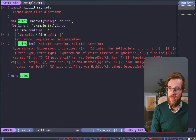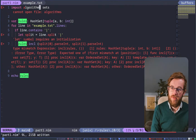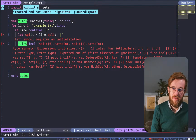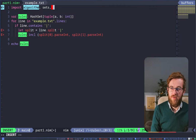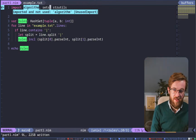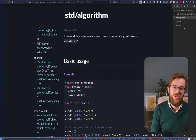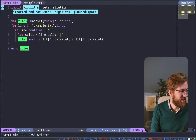Oh, it's not called... Is it called? I thought it was called algorithms. Yeah, algorithm. Oh, we also need strutils for split and parseInt. Nim has this weird thing where most modules end with an S, like sets and tables and stuff like that. But not the algorithm module, even though it contains some common generic algorithms. So annoying. I always get this one wrong.